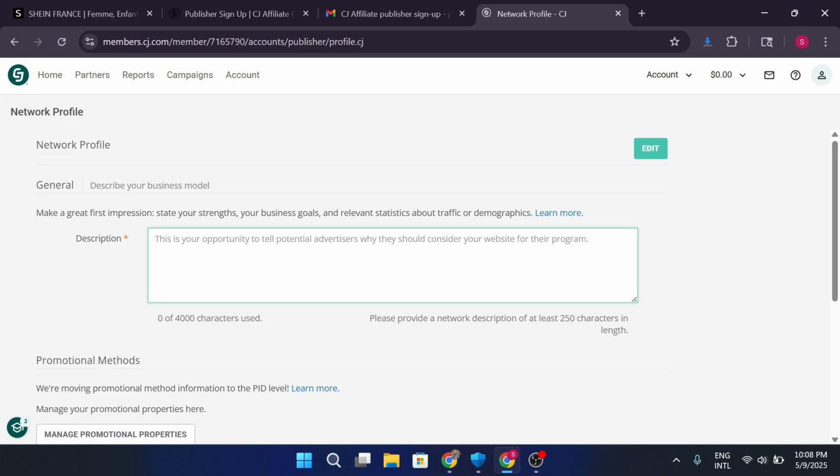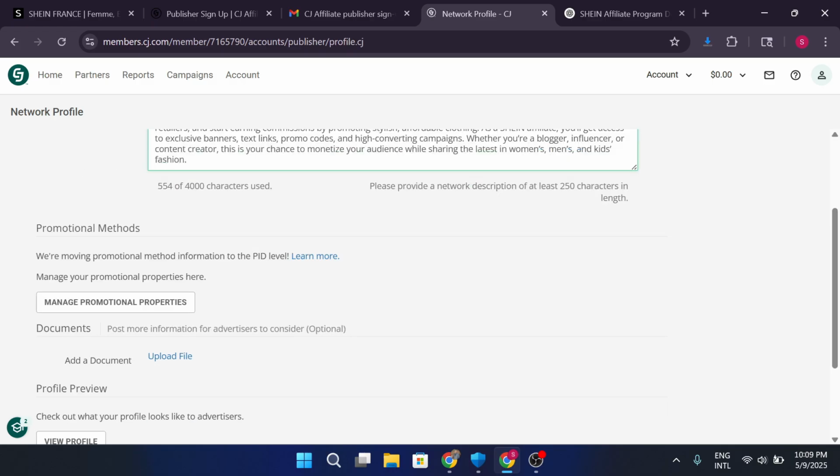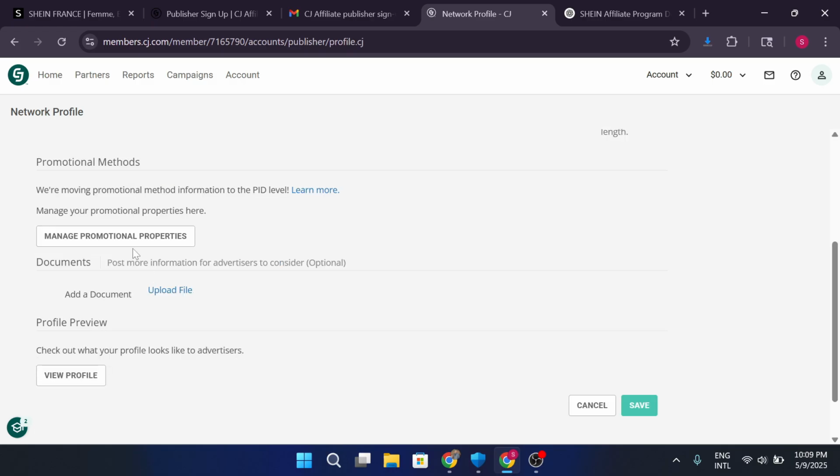Write a short but clear description of who you are and how you plan to promote affiliate products. For example, mention if you run a blog, YouTube channel, Instagram page, TikTok, or even an email newsletter. Just explain where you plan to share affiliate links and how you'll reach people. You don't need to write a novel, but give them something solid.